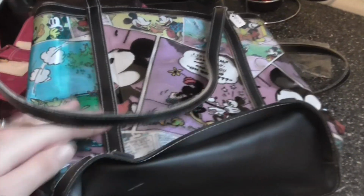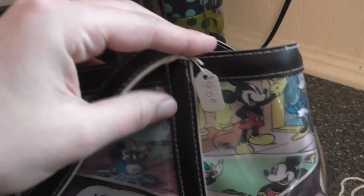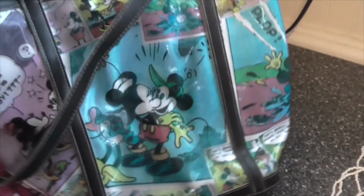Then I found this Mickey Mouse purse, and if you see any prices, it was half off item day, so this was actually only $2. It's just got Mickey Mouse and Minnie Mouse comic strips on here.